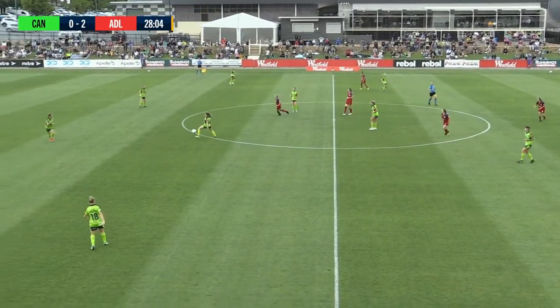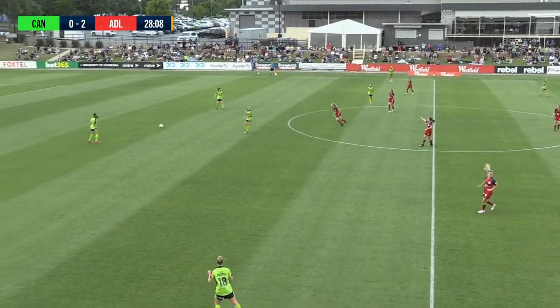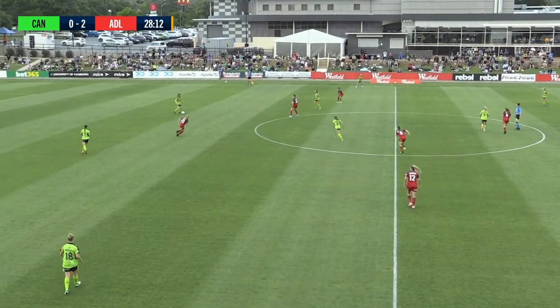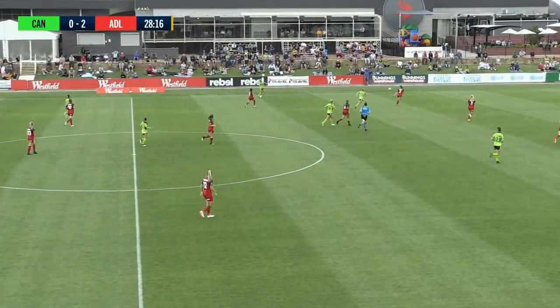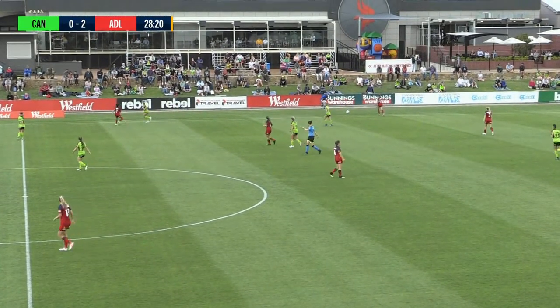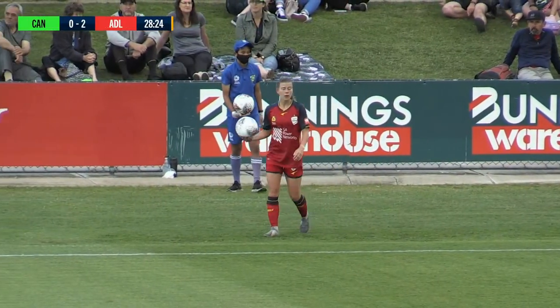Sense of shock around Viking Park. I mentioned Adelaide have only ever won once here against Canberra United. Overall, they've only ever beaten them 3 times in 19 games. This is the 20th time the two have met in the competition. So you'd say, on paper at least, it's a little bit of an upset. On form at the moment, thoroughly deserved.